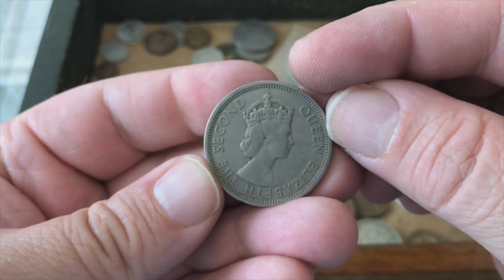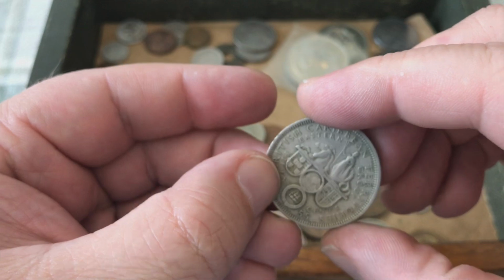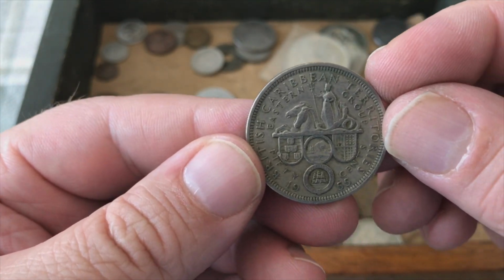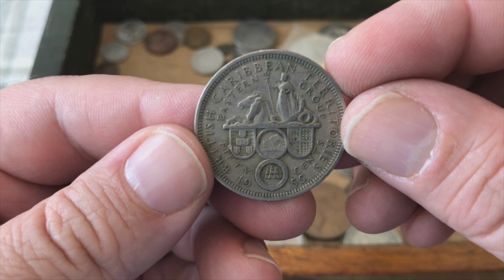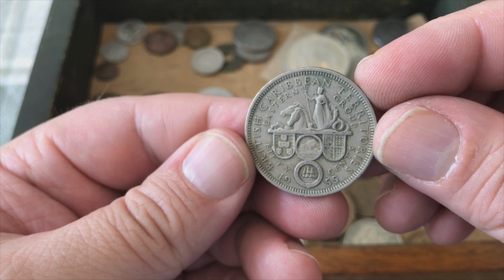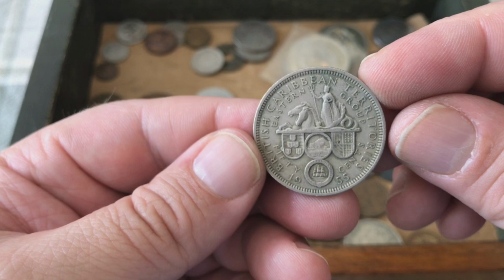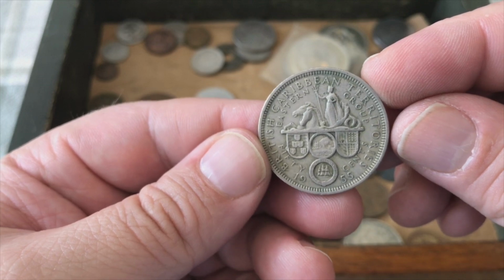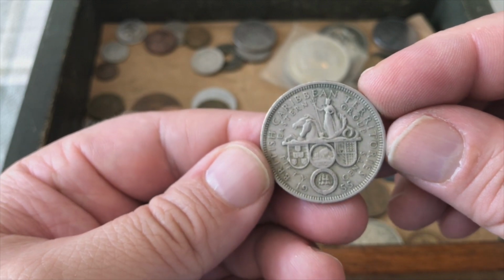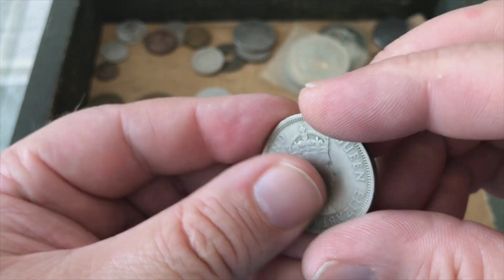Here's one. This looks British. The Queen on it anyway. 1955 it says. And it is, oh, British Caribbean Territories, Eastern Group. And it's 50 cents, so a $0.50. Very cool.